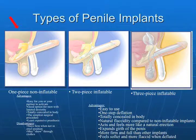Now this is an inflatable prosthesis. It's not the one that I use most frequently, but certainly have used. It has a pump in the scrotum and inflatable cylinders. When you pump this pump, you inflate the cylinder and you can create a good quality erection. The advantage is when you release the erection, the fluid goes back into this reservoir and the penis detumesces, or becomes soft.